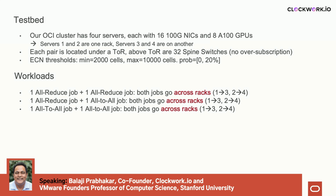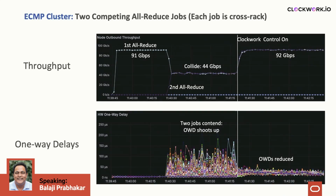Because now ECN thresholds exist and they will kick in. You can also see some numbers on what the thresholds look like. So the first of the 3, two all-reduce jobs. The first one starts, gets 91 gigabits per second. There could be a small amount of contention already with just one job, because it's only half the bandwidth used, but then it's just ECMP, could be unluckily getting some of these guys colliding. But let's go to the bottom. When only one job is on, you can see the one-way delays that we're able to measure are very small. There's not much contention going on. If anything, it'll be so negligible that it's not even worth addressing.